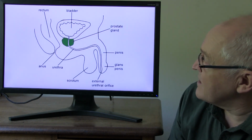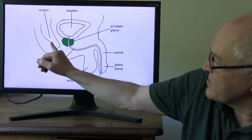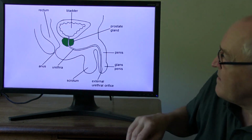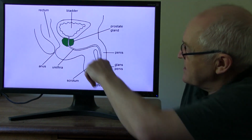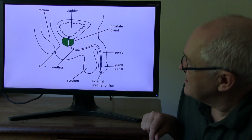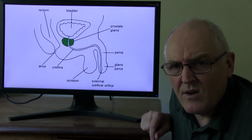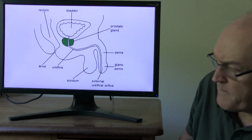Again, here we see a side view, we see the bladder. We notice that the rectum is posterior with the anus here. And again, we see that the urethra is going through the prostate gland before the urine carries on to the penis. Typically the male urethra is quite long, about 18 to 20 centimetres in length.